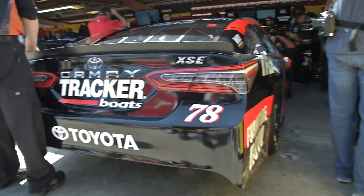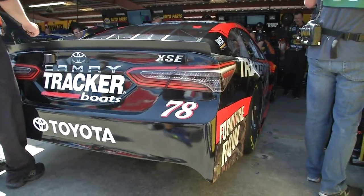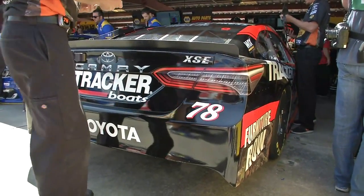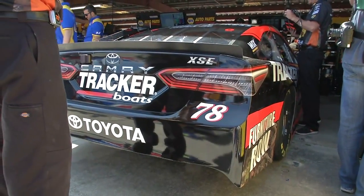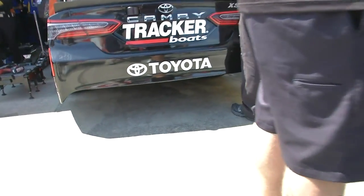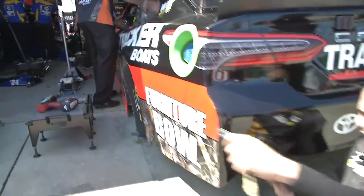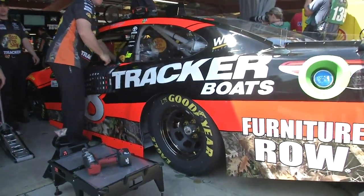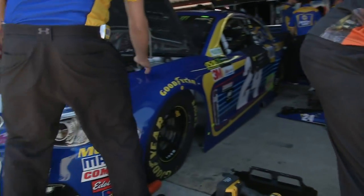But Martin Truex, I'll tell you what, this team, I was entrenched in this pit area all week at Bristol, and they fought all day after the pit road penalty. It put them in a bad circumstance, but this team, the 78, was the class of the field last week. Them and possibly Kyle Larson, both of them suffering some penalties on pit road and hampering their day, which opened the doors for Jimmy Johnson.